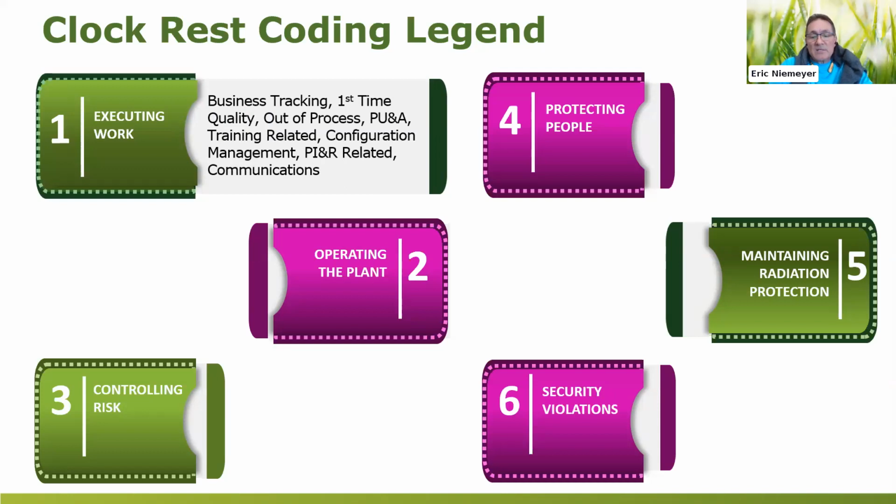Executing work is something at any station or any business people have to do. Number 2, operating the plant, those learnings are typically in the operations department. You have maintaining the plant, maintaining radiation protection, security related issues. They're all cross-functional, even if it's maintaining radiation protection. It's not just your radiation protection department. As nuclear professionals, we all have a role in maintaining radiation protection, as well as security, controlling risk, protecting people, and executing work. They're cross-functional, but we find that some of the departments typically play a more pronounced role in those. But in the area of executing work, you can see some of the categories that Gilbert has popped out.